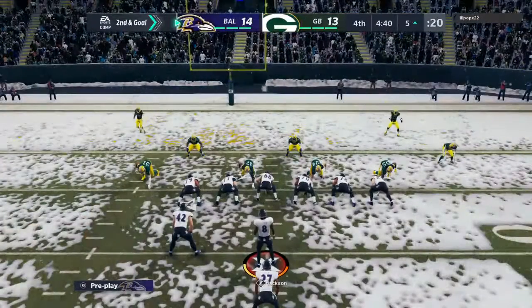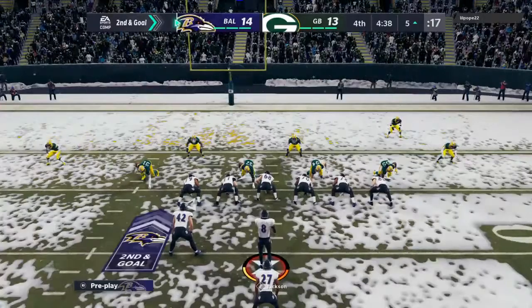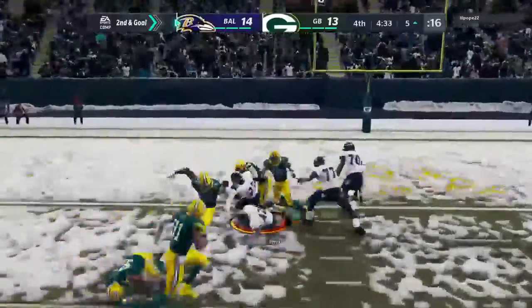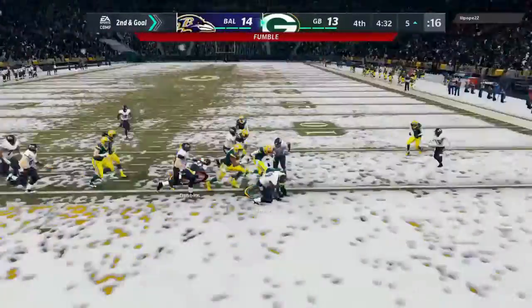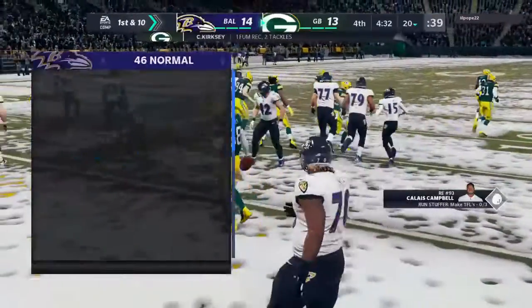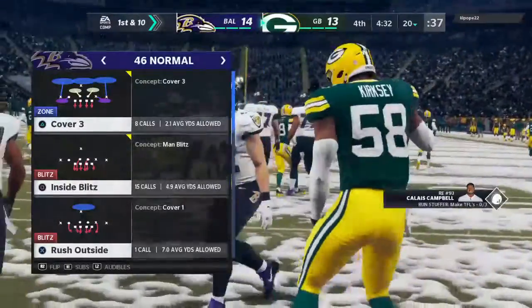Again, we'll see the pistol here. Back at the 5-yard line now. 2nd and goal. One more time with Dobbins. Fighting for the end zone. He lost the football. It's out. And the Packers pick it up. And a big turnover there as his guys will get the football back.